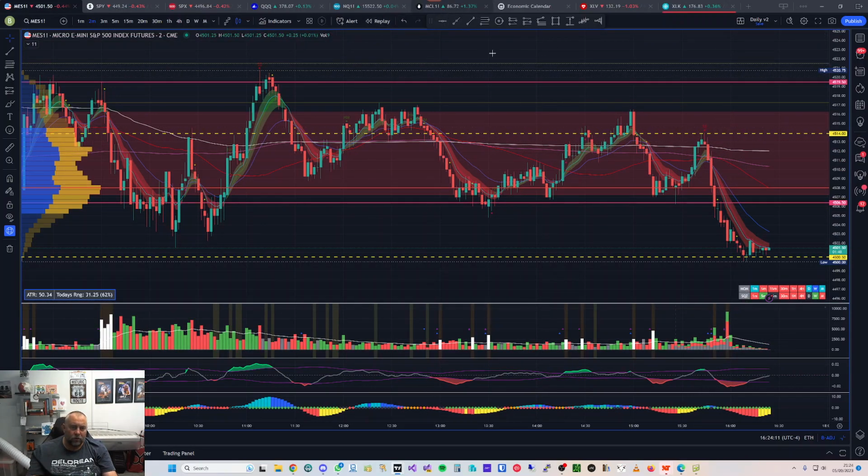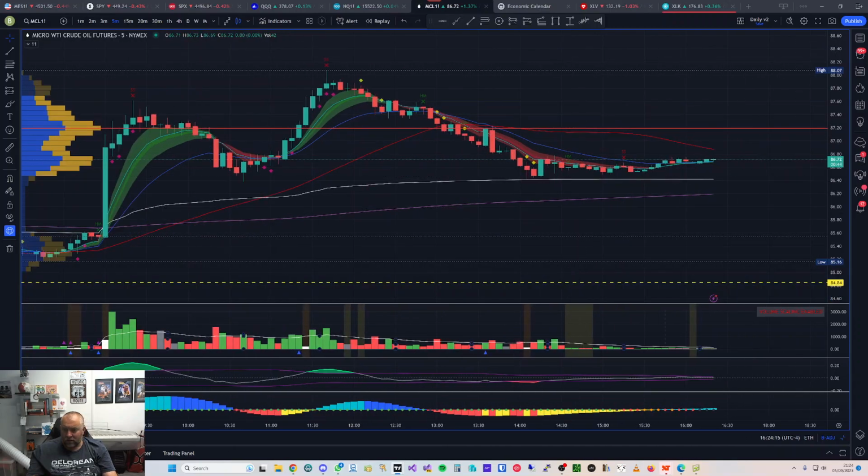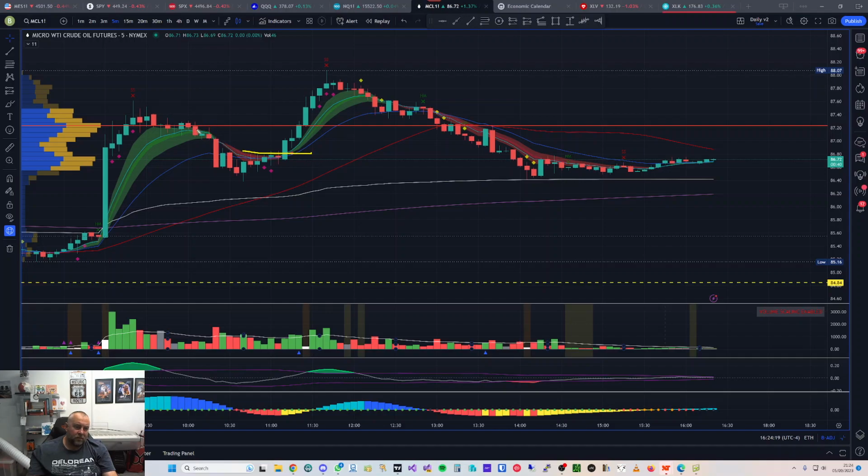And then going on to oil, so I took this buy setup this morning. It came in and I put my stop there, and I took a little bit of profit there, and I got out probably a bit too early. I took profit as we came into this level here, and I took profit as we came into that level.